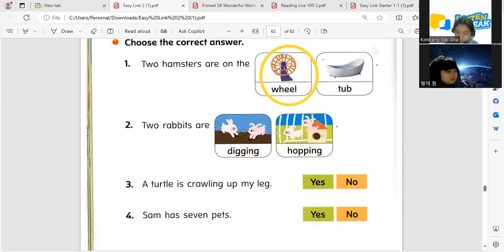What is Tori's answer? Digging or hopping? Tori? Hopping. Okay, now let's go here. How about number three? Can you help me? Yes. Sit down properly, Tori.